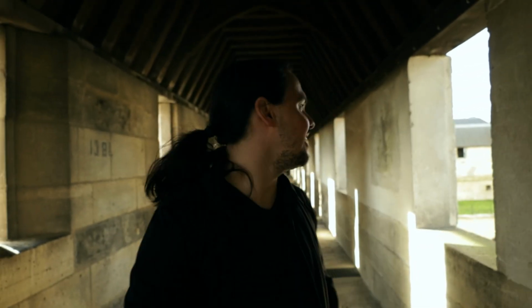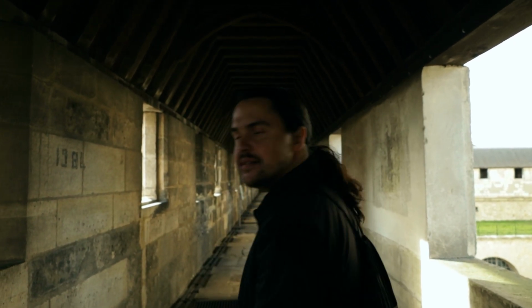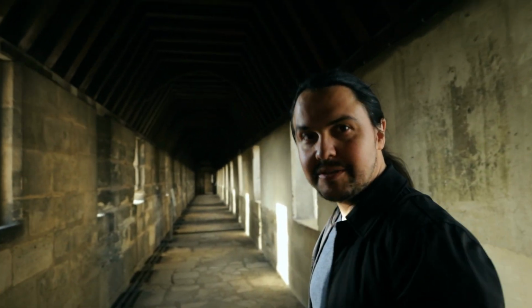Yes, Anton, what do you think about this? I love this place, and it's so underrated. There are not so many videos on YouTube about this place. It is so beautiful, and the best part is that there are so many places to see, so many areas. Let's go. We haven't even reached the dungeon inside the dungeon yet. Let's go.